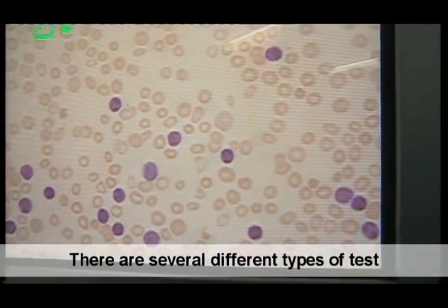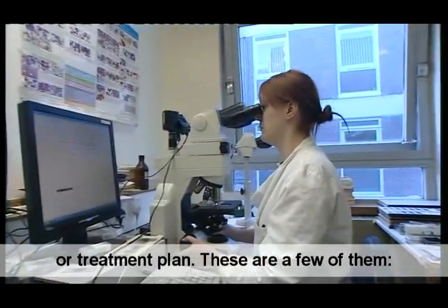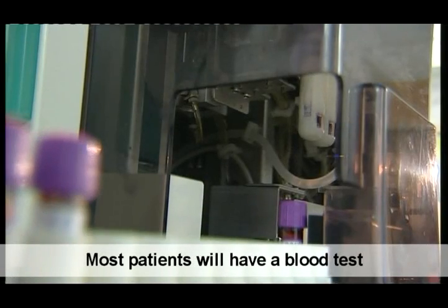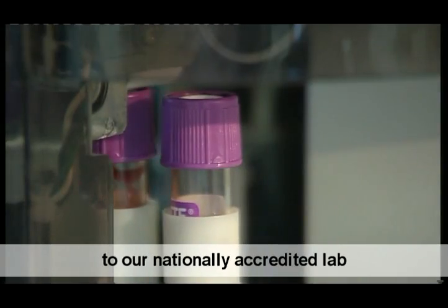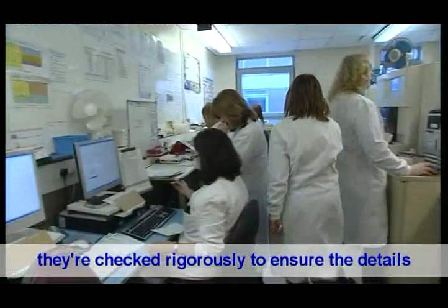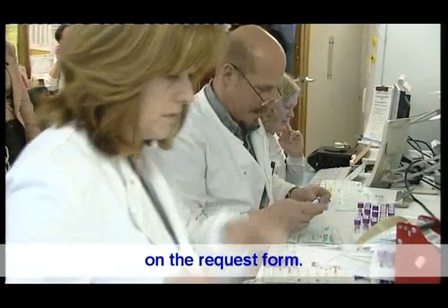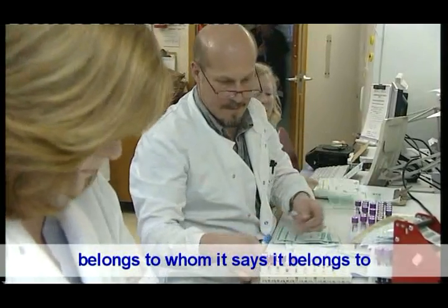There are several different types of tests that we might do to try to reach a diagnosis or treatment plan. These are a few of them. Firstly, pathology. Most patients will have a blood test, and the samples will be sent to our nationally accredited lab at North Devon District Hospital. When specimens arrive in the department, they are checked rigorously to make sure that the details on the specimens match those on the request form. We have to be absolutely sure that the specimen belongs to whom it says it belongs to.